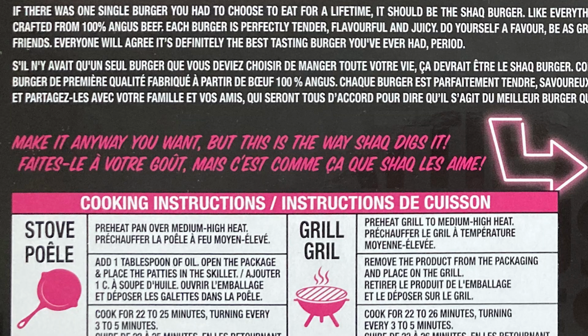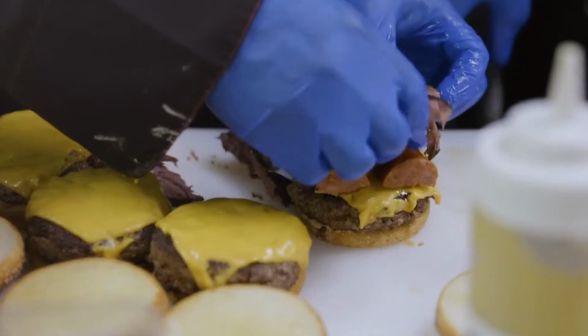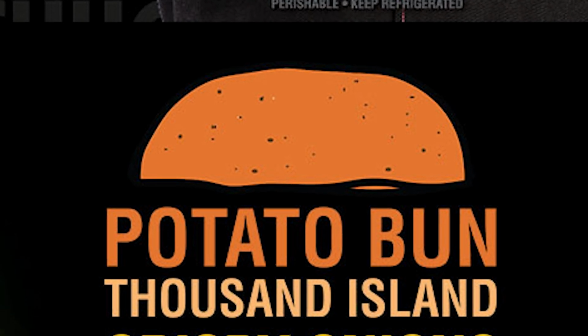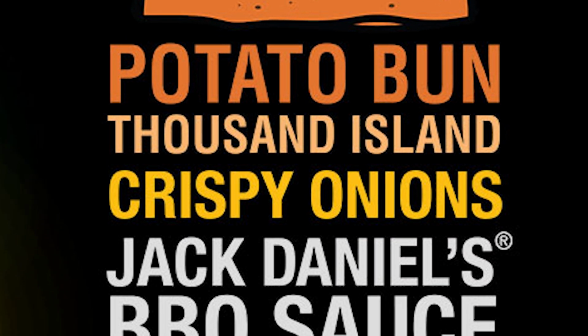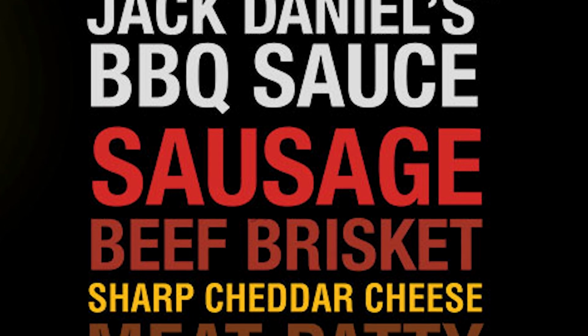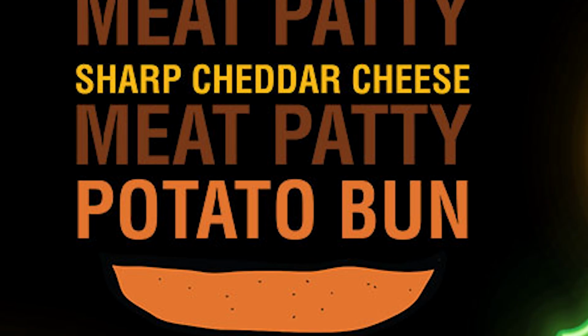This burger, I would say, comes in the thousands of calories. The box says make it any way you want, but this is the way Shaq does it. They give a burger example, and I actually saw a video on it, so I'll try to include the video so you can see the final product of how he eats a hamburger. And it's with a potato bun, Thousand Island dressing, crispy onions, Jack Daniel's barbecue sauce, sausage, a beef brisket, sharp cheddar cheese, a meat patty, more sharp cheddar cheese, another meat patty, and at the bottom of the bun. So that meal in itself is probably enough to feed a family of 4 or 1 Shaq.